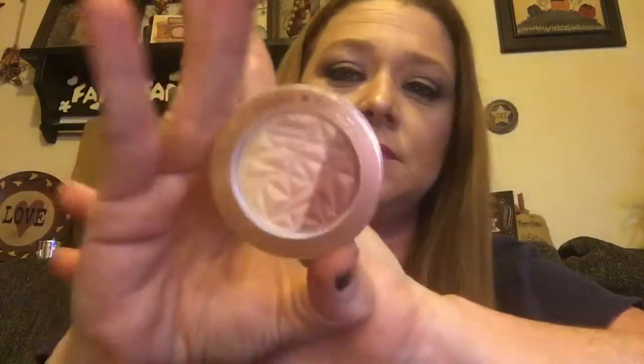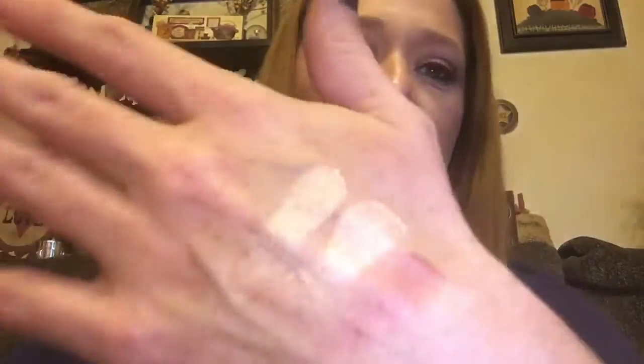Okay, so we're going to move on to our next thing, and it is the Hard Candy. The color is rose gold, and there are 3 different shades in here. It's got a white one, then a light brown, then a dark brown. Now the first 2 colors I know I can use for sure. The darker brown, I'm really not sure. Maybe on my eyes or something, but I really think these are beautiful, and they show up so pretty.